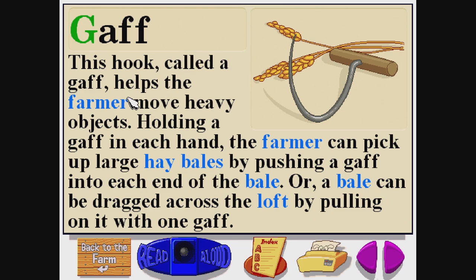Gaff. G-A-F-F. This hook, called a gaff, helps the farmer move heavy objects. Holding a gaff in each hand, the farmer can pick up large hay bales by pushing a gaff into each end of the bale. Or a bale can be dragged across the loft by pulling on it with one gaff.